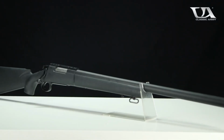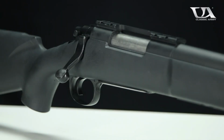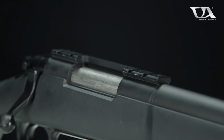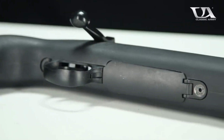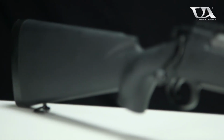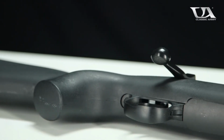Its powerful spring-powered system delivers consistent and powerful shots, ensuring excellent range and accuracy. The adjustable hop-up system allows for precise fine-tuning to optimize your shot trajectory. With its ergonomic stock and comfortable grip, the M24 LTR offers exceptional stability and control, whether you're engaging targets from a distance or providing overwatch for your team.